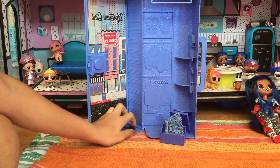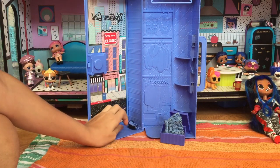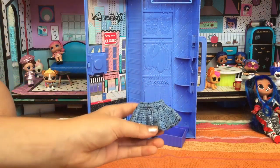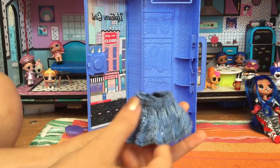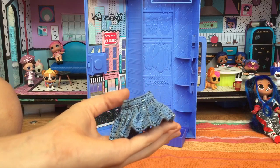All right, so let's take a look at these. Actually, I'm going to end with the shoes because it's easier for Phoebe if I end with the shoes. So we're going to take a look at the outfit first. All right, so this skirt is literally adorable. It's just a simple kind of skirt, maybe something, if it was a little simpler, something you could wear to school, kind of like a uniform skirt.